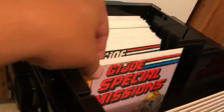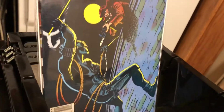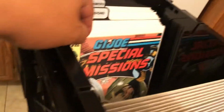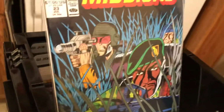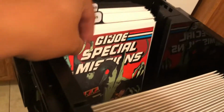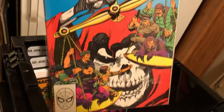Chuckles. Love this one with Dusty. Cool Snake Eyes version 2 there. Reminds me of that issue 21. You know, stuff's about to go off there. Snake Eyes, about the blood. Really great issue with Shockwave. 23. Love Jinx. I love that she's beating the crap out of that Cobra Commander I hate. There's a dinosaur. Tiger Force. Oh, here's that Grim Reaper one I really like with the October Guard and the Joes.